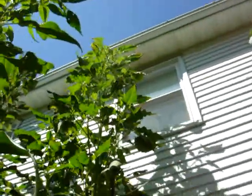Now here is a giant amaranth. This is a pure giant amaranth. This one's up to the window, it's getting close to the gutter. Shake it a little bit.